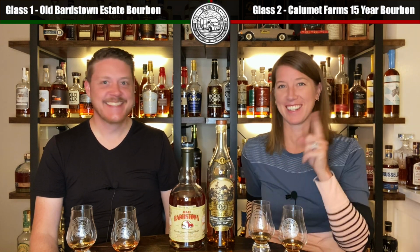Oh boy, let's find out what this is. All right. We have both chosen glass B. Looks like a B. And glass B is Cal Farm, 15. This whiskey is super unique.